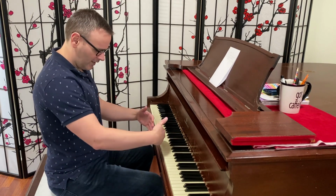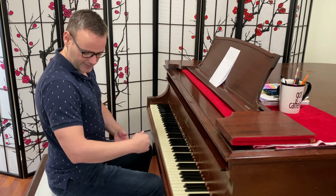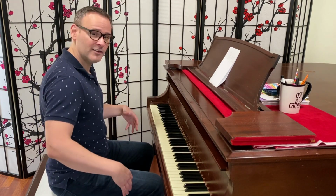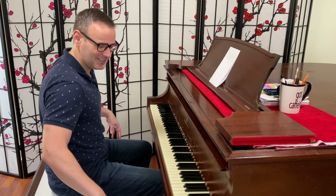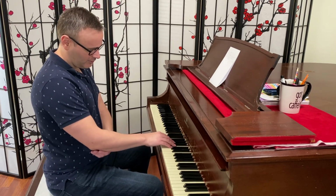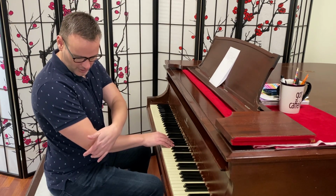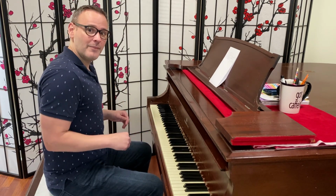So you want to be high enough so that you're about at the level of the keys or a little higher, and you want the bench far enough back so that when you sit on the front half of the bench and you're in a nice relaxed neutral wrist position, your elbow is not back here.